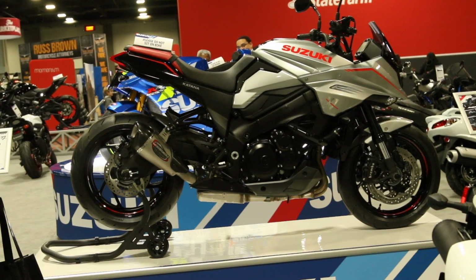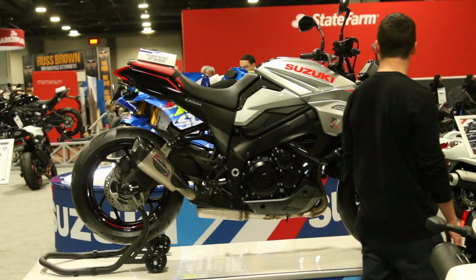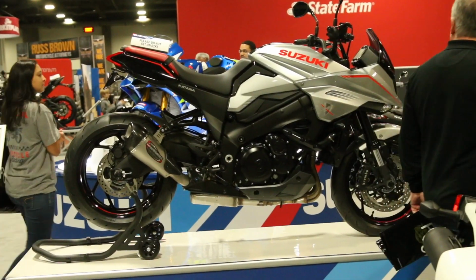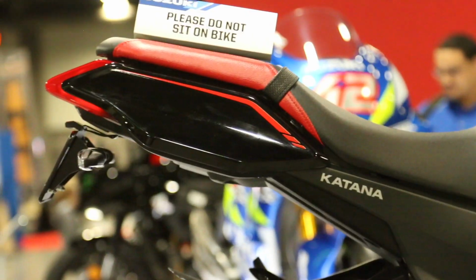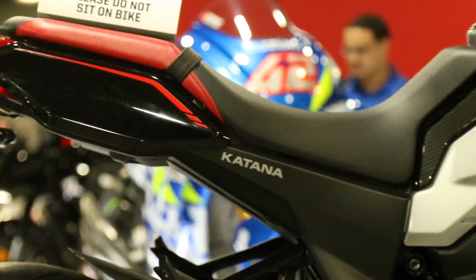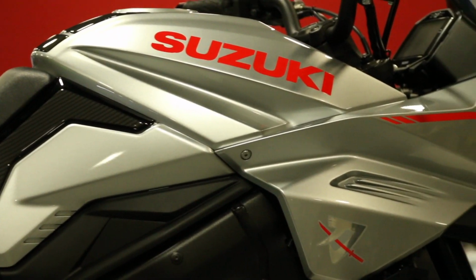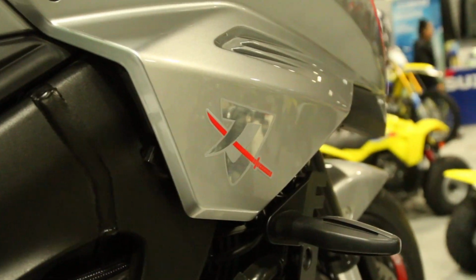This is a bike I never thought would be coming back because it had a weird cult following, but it was a terrible bike. It was heavy. This is a $13,000 bike, and Suzuki brought it back, the Suzuki Katana, complete with a little katana right over there. It's kind of cheesy, but whatever. It's not a beginner's bike, as I understand it. It's a very large bike, and costs way too much.